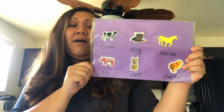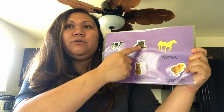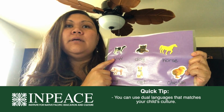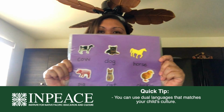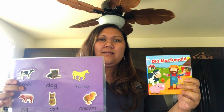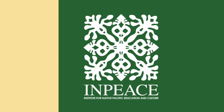To make a connection to the story, here we have a playmat of the farm animals. Labeling the name of each animal, you can also use dual language that fits the child's culture. As we include the storybook and playmat into the child's environment, this makes a social connection for a child to enhance all development.